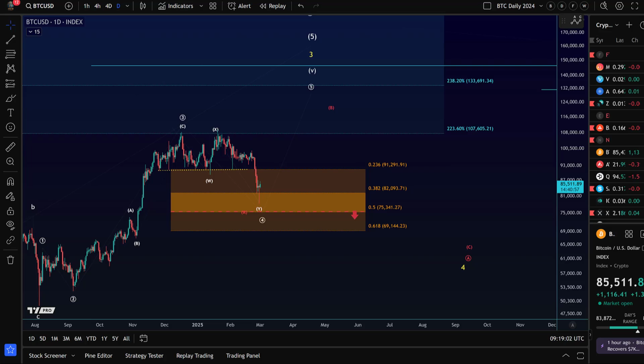What a week! It was an interesting week, a very volatile week. Bitcoin, however, is still holding support. We're here on the daily time frame. The Bitcoin price is currently holding above the 38.2 retracement on the daily chart.